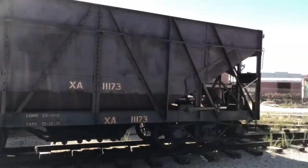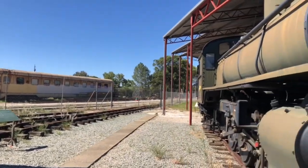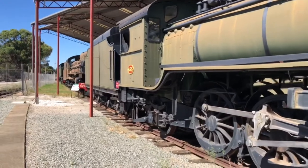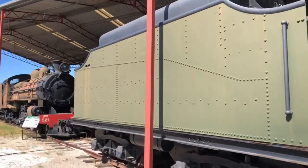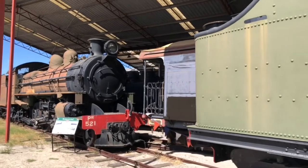This carried the iron ore from up the back, the mines. Still so much restoration got to go on here. But it's great that they've got all these trains. These engines, I mean.